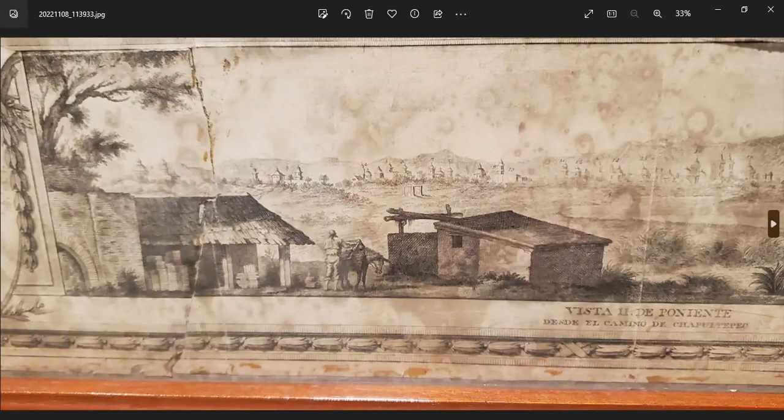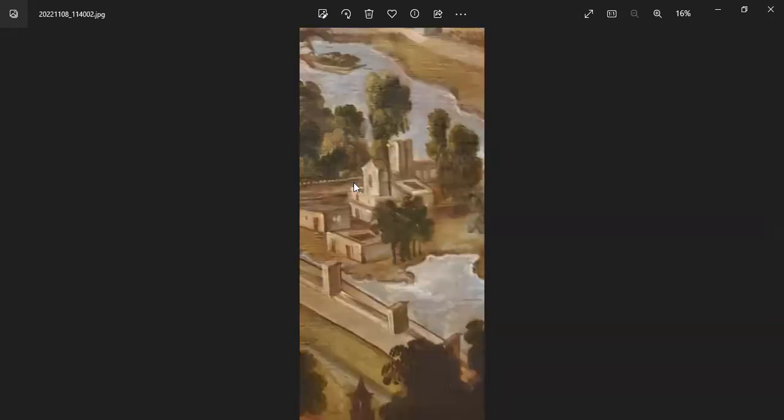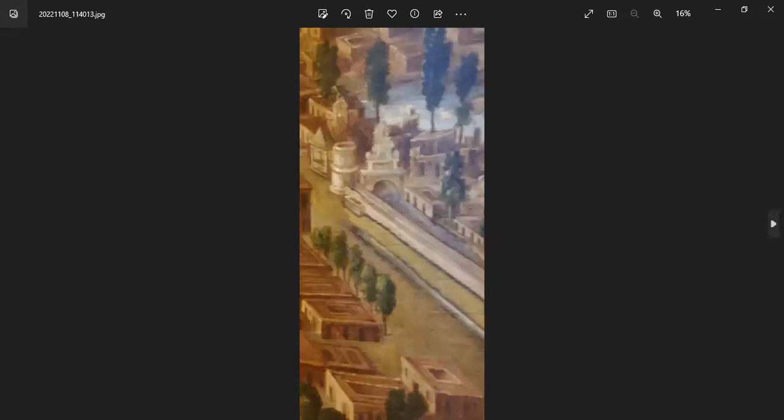Vista de Poniente. So in the map, there was a map that shows how the city looked at that time. And these are castles, with lakes, with gardens, and the churches are still on. They are kept today. A lot of these buildings are still preserved. They are made of stones, and we still have these buildings in Mexico City today.